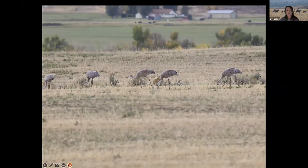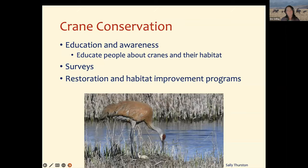This is a picture. If you notice, there's a colt in the middle, and a couple adults in this picture. This is actually a rye field that the cranes were feeding in one year. So I wanted to give you that background of sandhill cranes in Northwest Colorado, and what that really means in the areas that they use.